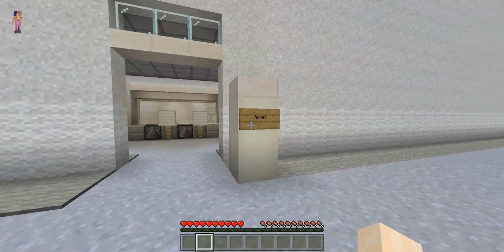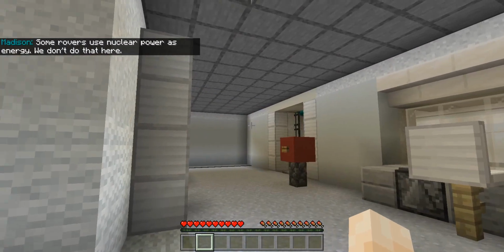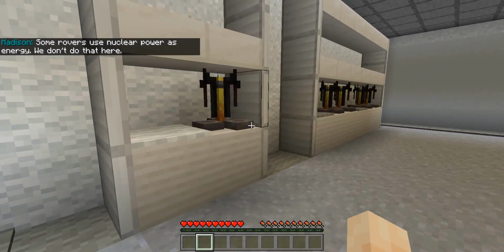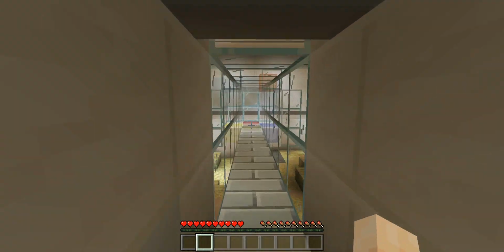Cool. I found stuff. This is a rover. Some rovers use nuclear power as energy. We don't do that here. Okay, I found a red button. This is the control room.